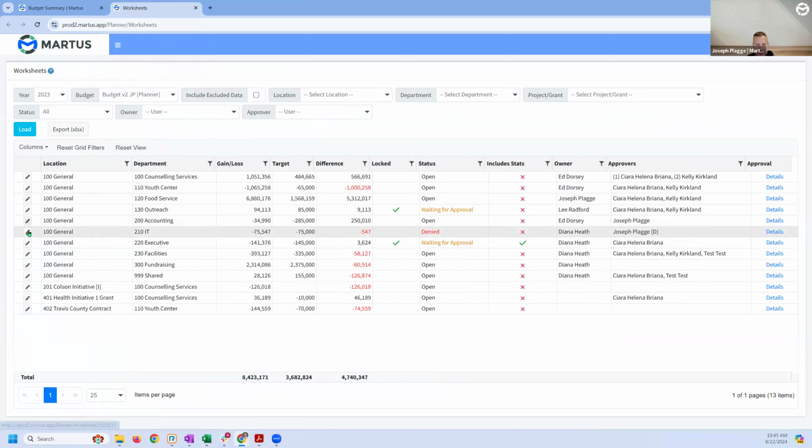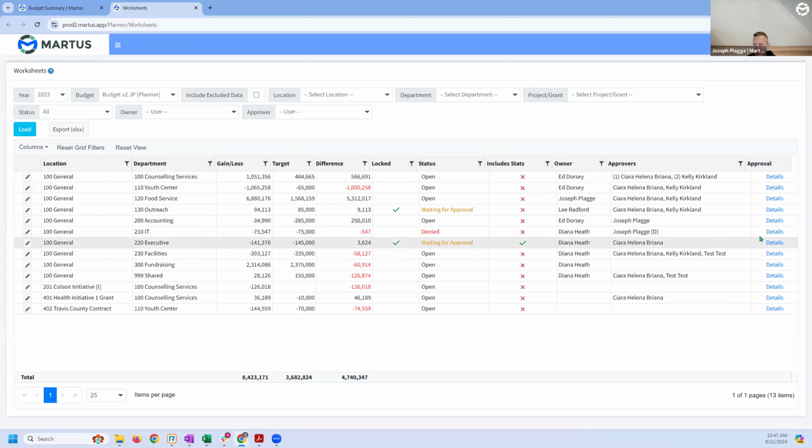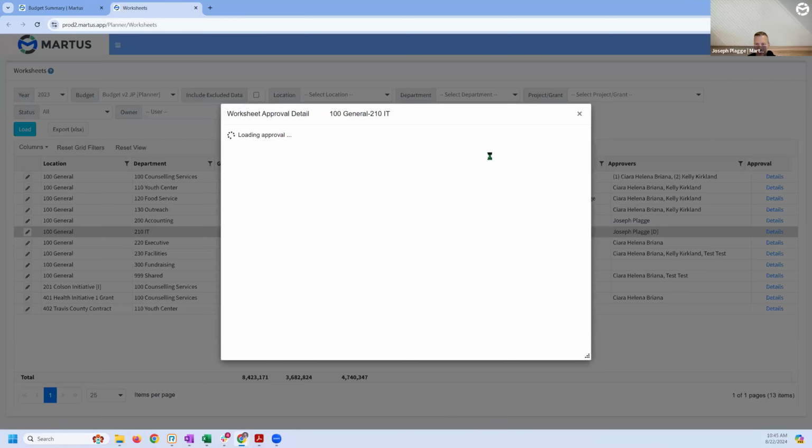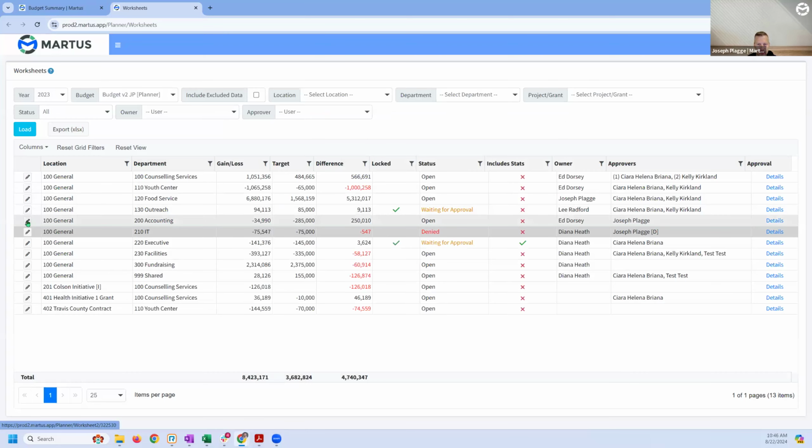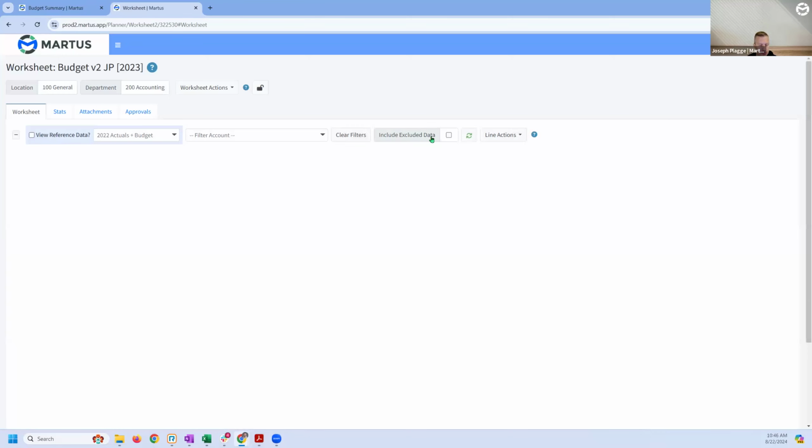And before I edit one of these and go in there, I want to show you over here the status. So most of these are open. They're still being worked on by somebody. And you'll see over here the owners and approvers. So what's going to happen is when someone finishes their budget worksheet, it's going to send an email to the approver. And you can have different levels of approvers, as you see there. And then they get an email. They come into Martus and review the worksheets, and then can leave any comments back to that user if they approve it or deny it. So in this case, I would have sent it back to Diana, let her make some updates, and then she resubmits it.